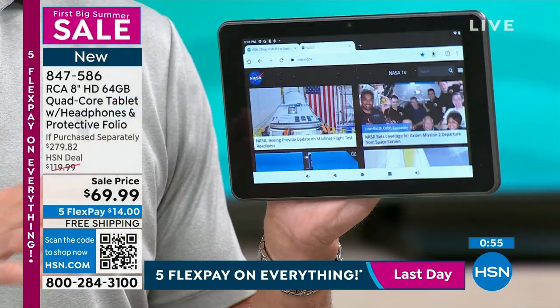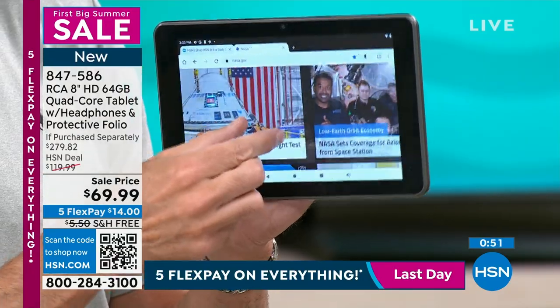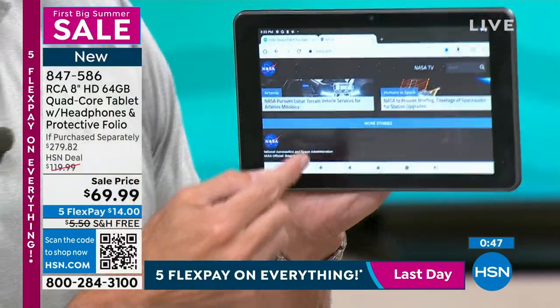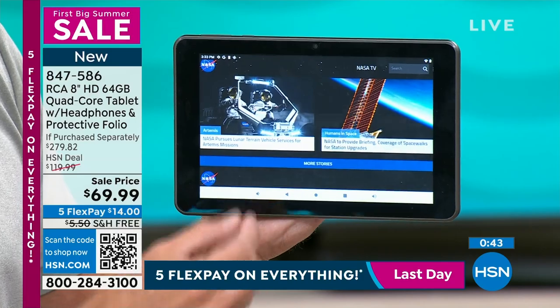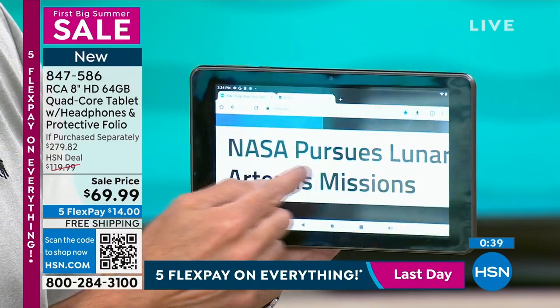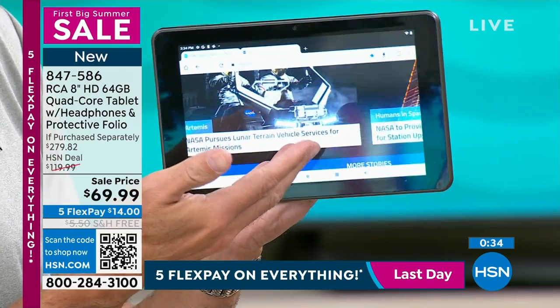You were talking about the size of the tablet. And I think, as you said, it's sort of the ideal on-the-go size, but remember, you can pinch and zoom on anything as well. You know what that means? It means you don't need your reading glasses. So I'm on NASA's website there, and you can see some stuff's going on. Maybe you can't read that text from where you are, but when I go like this, you can read NASA pursues lunar terrain vehicle. So you get the idea. There's no such thing as small print.